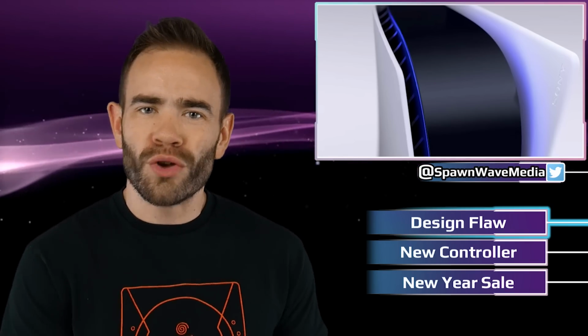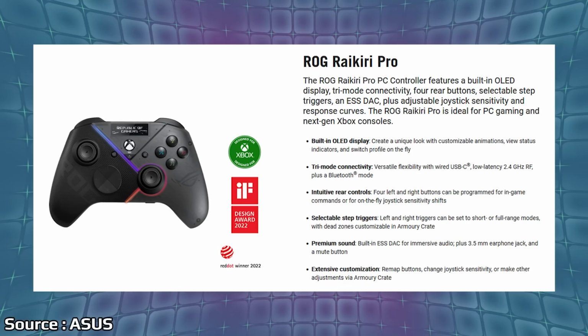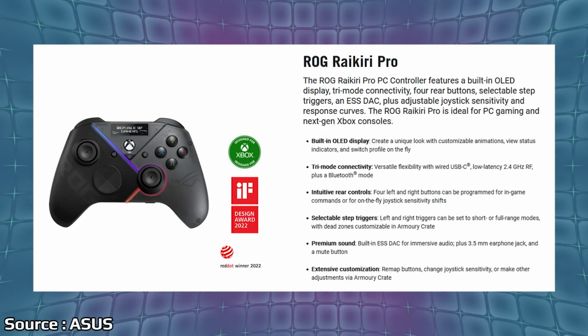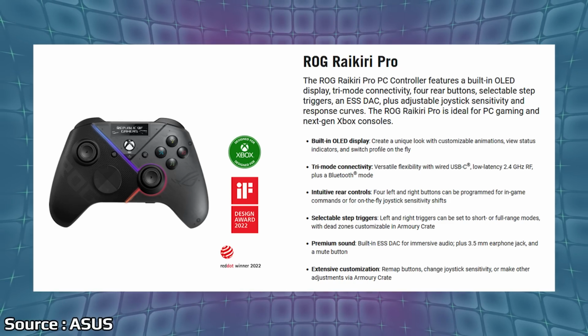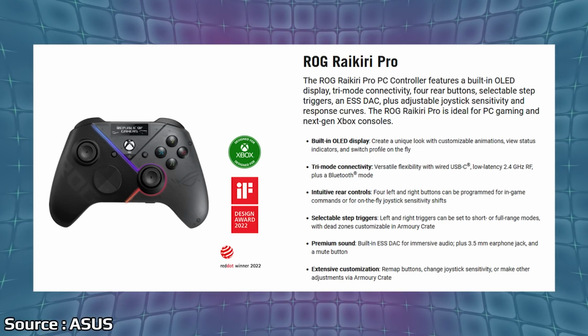Next up, let's talk about a new controller that was shown at CES, and it's for the PC and Xbox. Take a look at this. This is posted up over on the ASUS website with the Republic of Gamers. I think it's the Raikiri Pro controller. And yes, it has a built-in OLED display right at the top there.